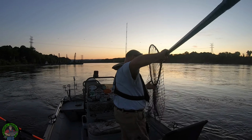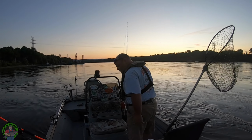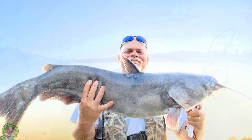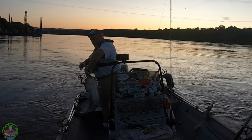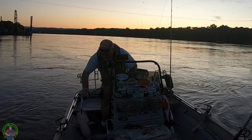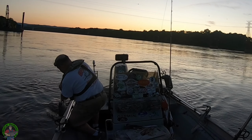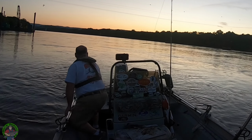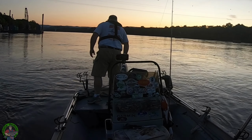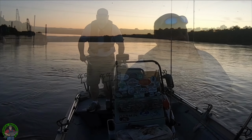You thrash around the floor and beat yourself up, boy. All I want to do is take your picture. Guy here's been spawning too. Tell you what though, we're gonna let him swim away so he can fight another day, guys. He gone. Healthy and happy. Fish number three tonight, guys.